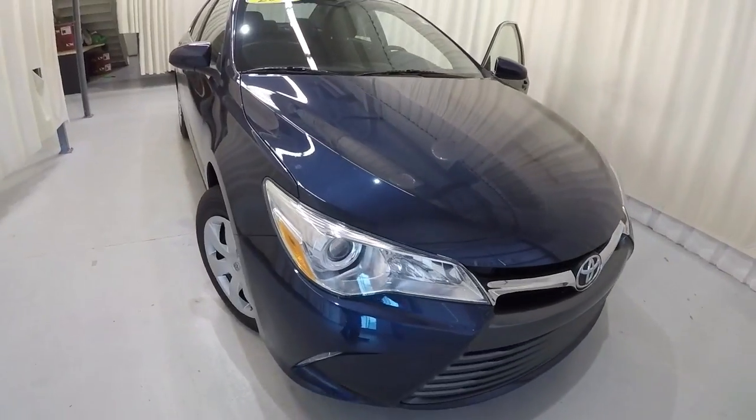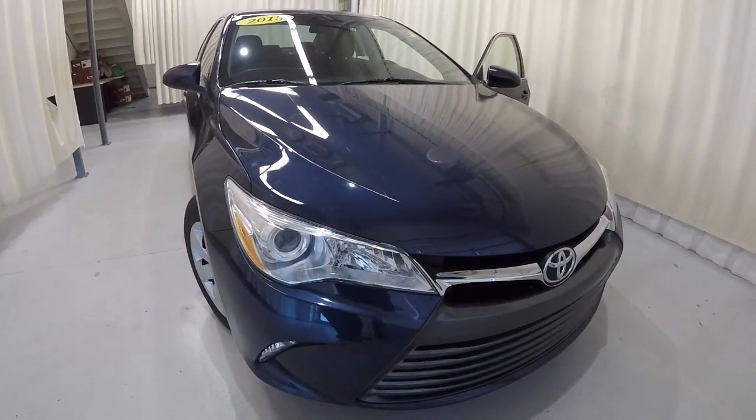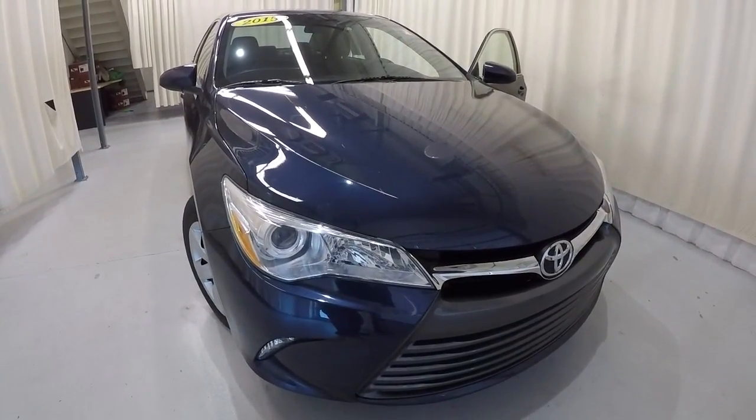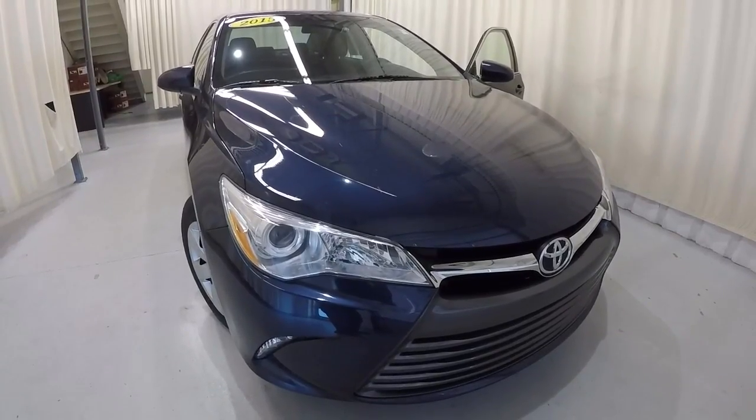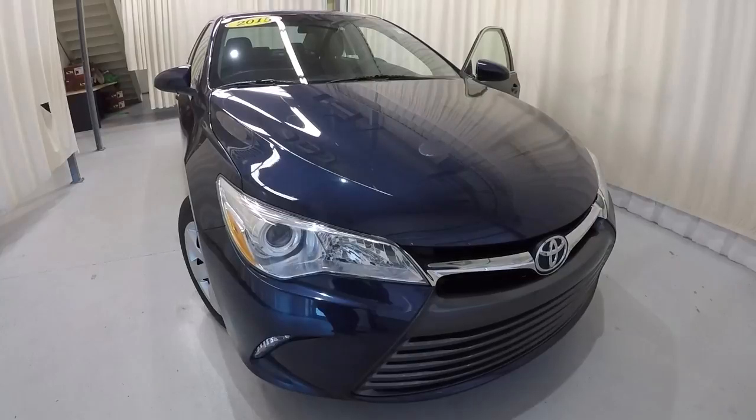Alright, once again, just to recap, it's a 2015 Toyota Camry LE, Parisian Night Pearl in color, black cloth interior. It's got a clean Carfax. Alright, it's 30,000 miles on it.